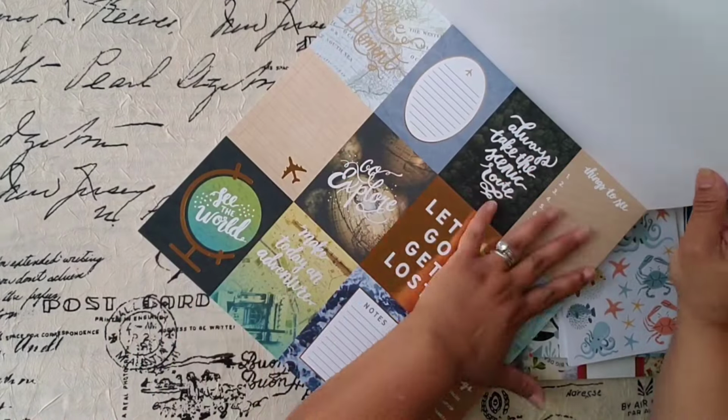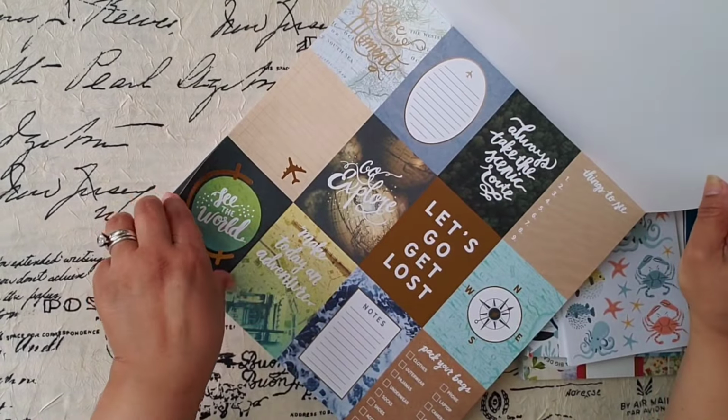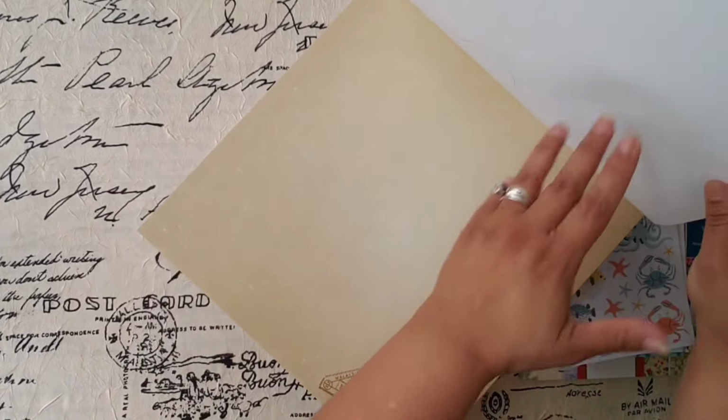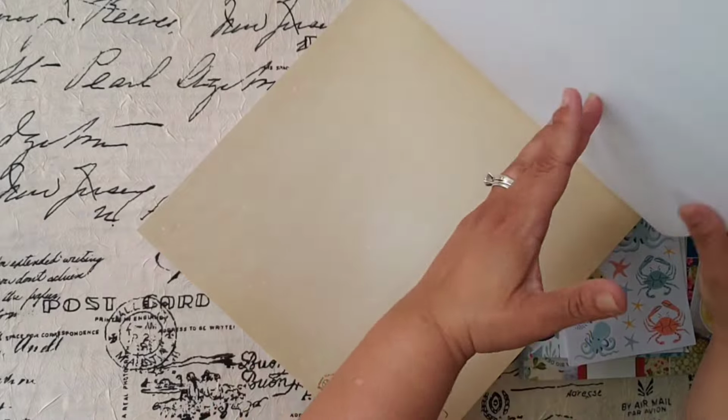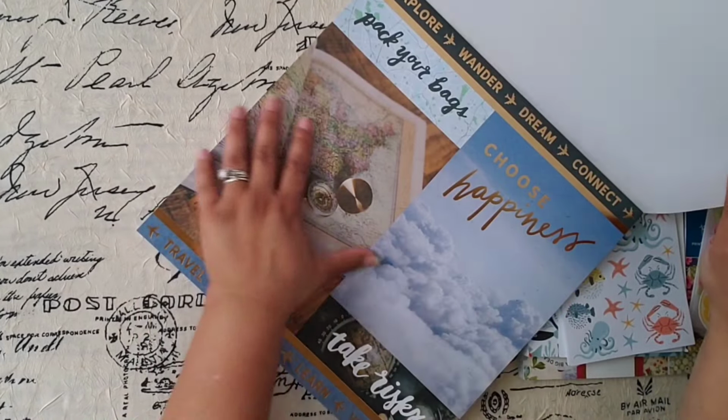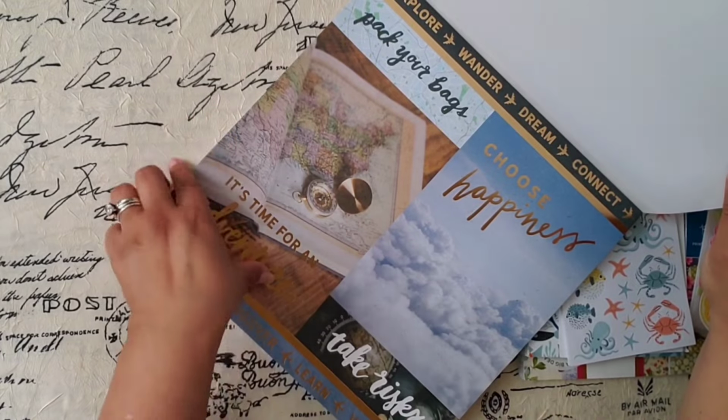So when I was looking at it, I'm like, you know what? There is more that I like than the ones I don't like. So I'm gonna take it. This one's nice too. This could be used for a background. This is nice, although it's so big though, you know.